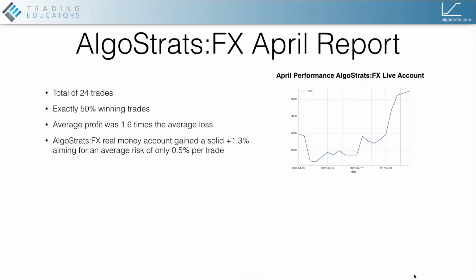So here's a quick summary. In April we executed about 24 trades. One of these trades is still open right now. Exactly 50% of those have been winning trades, but luckily we had an average profit of about 1.6 times the average loss. And thanks to this, the AlgoStrats FX real money account gained a solid 1.3%, while aiming for an average risk of only 0.5%. Which is really quite good actually.